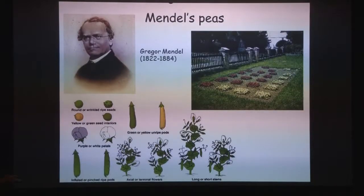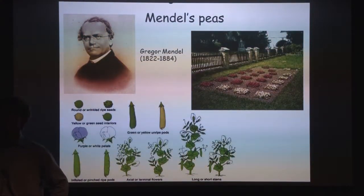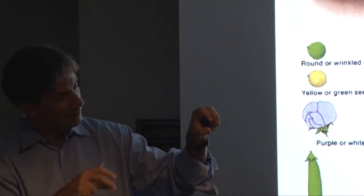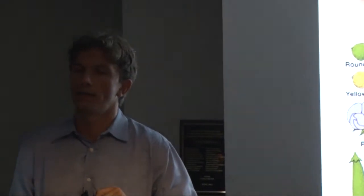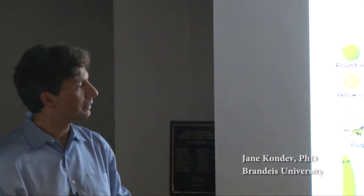And by analyzing these peas as they were going from one generation to the other, he came up with this key idea. The key idea was that there were some kind of atoms, called genes today, some basic factors that could not be divided, that were indivisible, and that these factors carried traits. The parents carried these factors, and it was these factors that were then bestowed upon the offspring, and that's the idea of heredity.